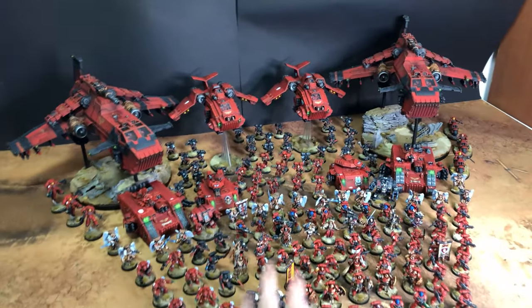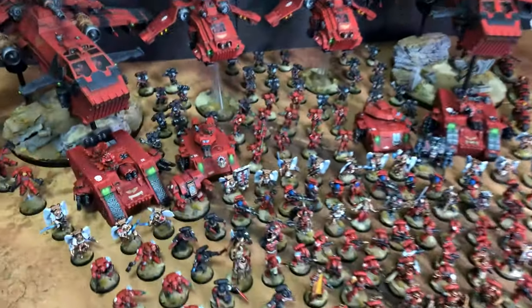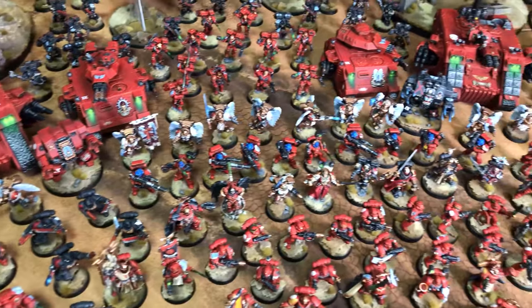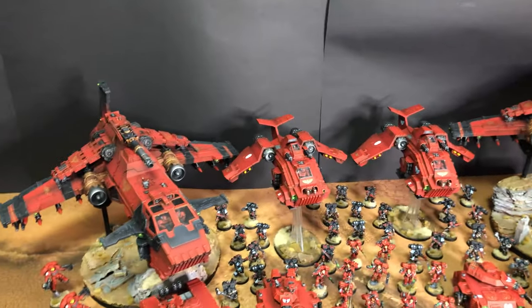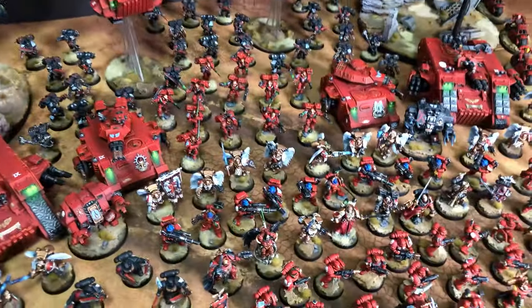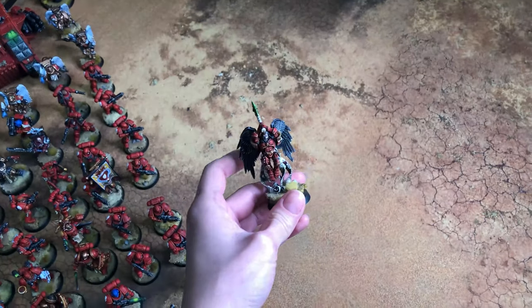Hey guys, so here in this project we have 164 minis, so it's quite a big project actually. We have some special characters that are on level 5, and we have some vehicles that are super fancy, big and dope, and so let's get to know them. Let's start with a few of the level 5s. They are metallic, so I will be really careful handling them.